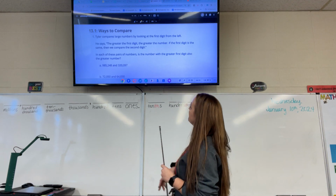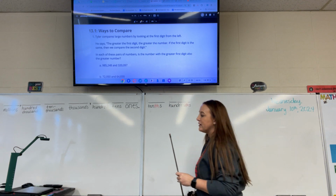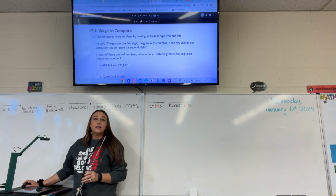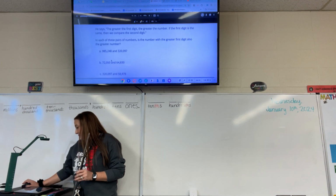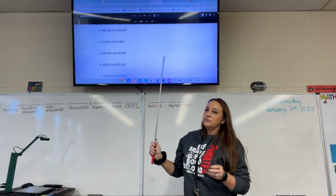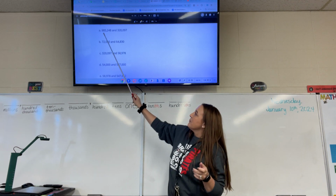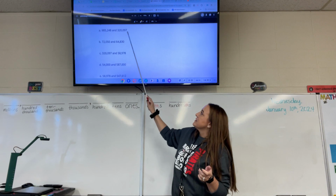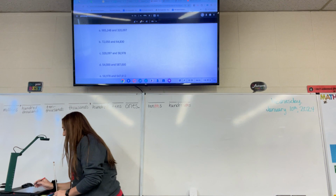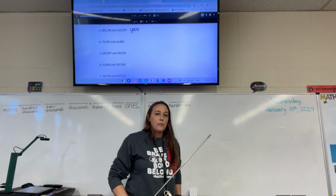In each of these pairs of numbers, is the number with the greater first digit also the greater number? So we're going to try and see if Tyler's strategy is correct. So, we're going to be looking at 9 and 3 here. Which is bigger, 9 or 3? 9. So is this number with the 9 in front bigger than this number with the 3 in front? Yes. So his strategy, we're going to write yes beside this one. Yes, his strategy would work on this problem.